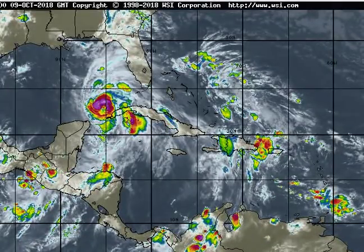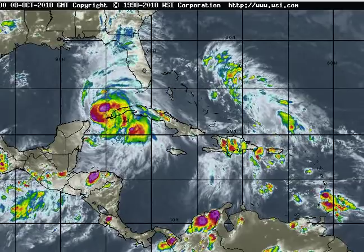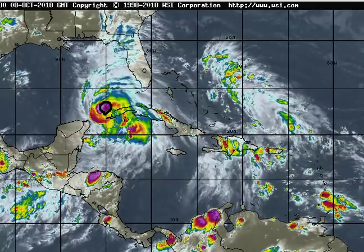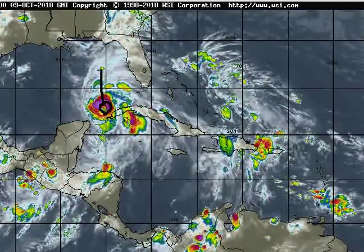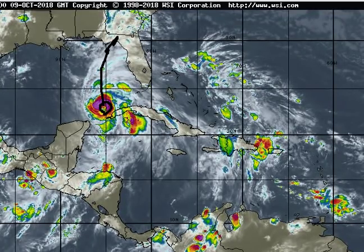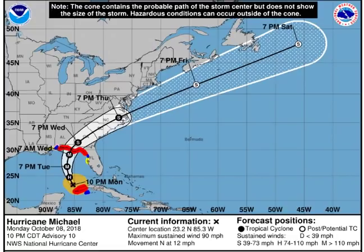Of course, hurricane season goes on until November 30th, and that is the proof in the pudding right there. Hurricane Michael, leaving western Cuba, is strengthening. It's a strong Category 1. It is expected to become a Category 3 major hurricane prior to landfall in the next 48 hours along the Florida west coast. Here's the latest on Michael as of 10 p.m.